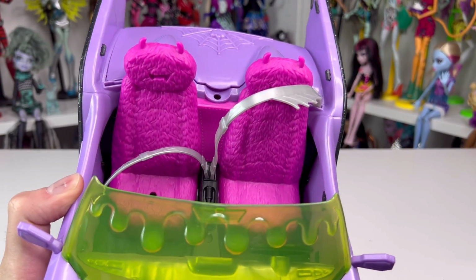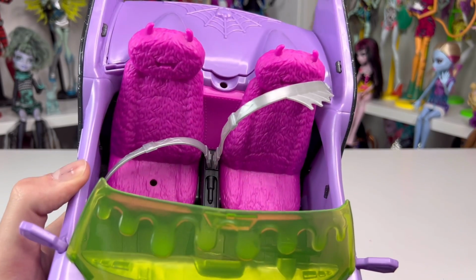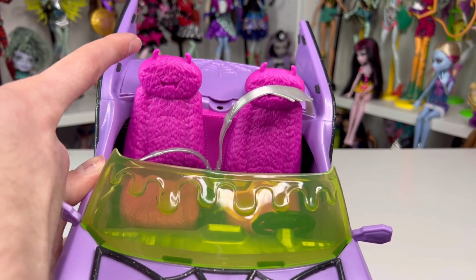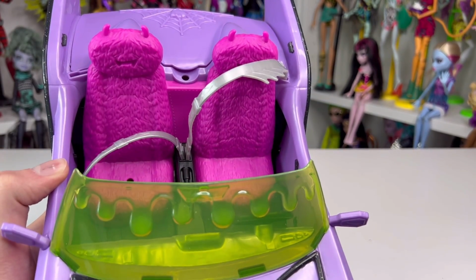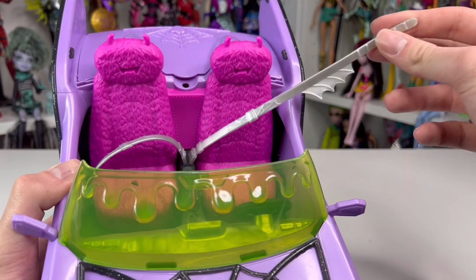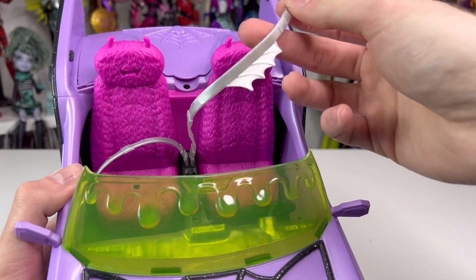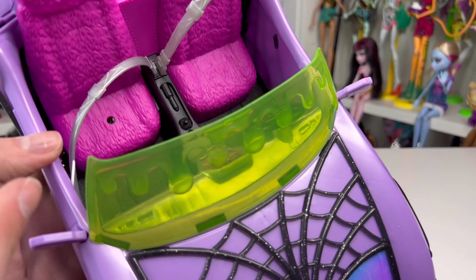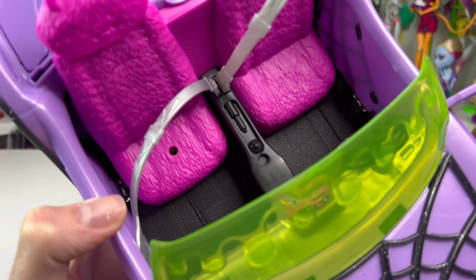For the seats inside the car, they're hot pink, and they're supposed to look like they're fuzzy, but it's just molded plastic. The headrests kind of look like little monsters, so we have some fangs and a little devil horn. And as the seat belts, they're kind of chunky. I don't really like these seat belts, to be honest with you, but they're a silver plastic, and it kind of looks like some kind of webbing or something. And they just attach in there. I have this one down so you can see the seats a little better. There's also a hole right there so the pet can chill right there.